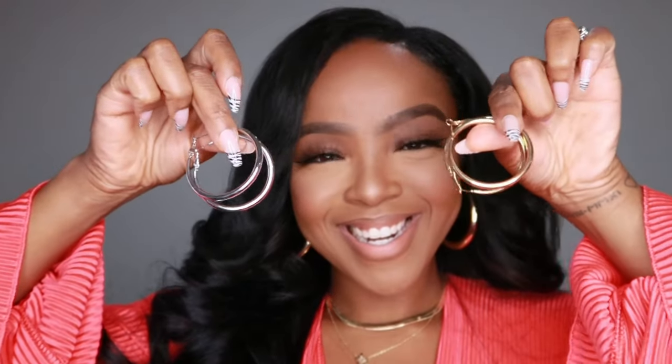And I love these so much that I also got them in silver. Why not? Silver is really making a comeback this year, y'all. So if y'all don't have any silver pieces, now's your time. Don't sleep on a silver. I only have a few little silver things running around here, but I'm building that because I need to have just more of it.